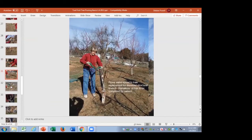And now she's taking a water sprout, you can see, that's coming off the lower part of the trunk on the left. And she's going to train that water sprout to replace that diseased structural branch. And I think we made a note here, the remainder of the tree is to be completed by the owner.